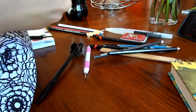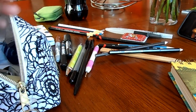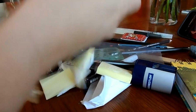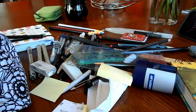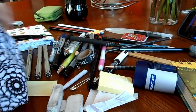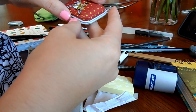I don't know if it's just part of being an artist and you want to save all the little bits and all the little doodads, but I have an unbelievable amount of stuff in my art bag, and I decided, maybe decluttering this thing would help me a little bit, because looking at the mass of mess in my bag really stunted me on making me feel creative.